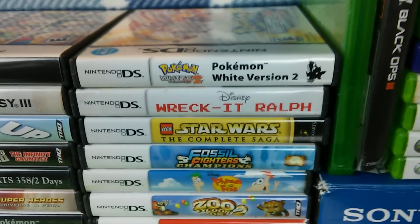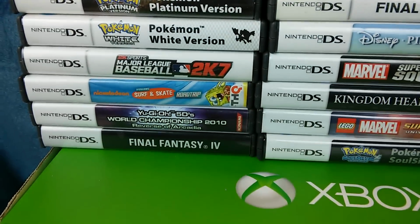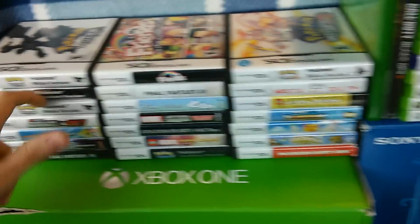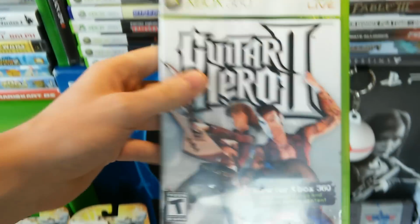Tons of these. I'll let you guys see them if you want. There are just a ton of games. A lot of Pokemon ones as well. If my sister ever wants these, she can always have them because she loves Pokemon. That's why I'm going to give her this ball. I forget what it's called, but okay, now to the games.